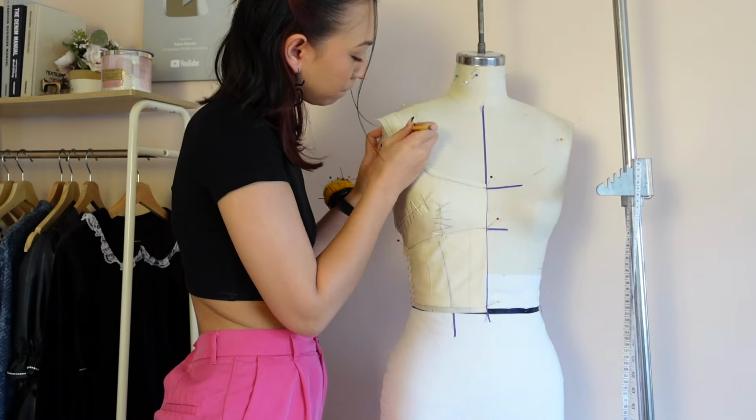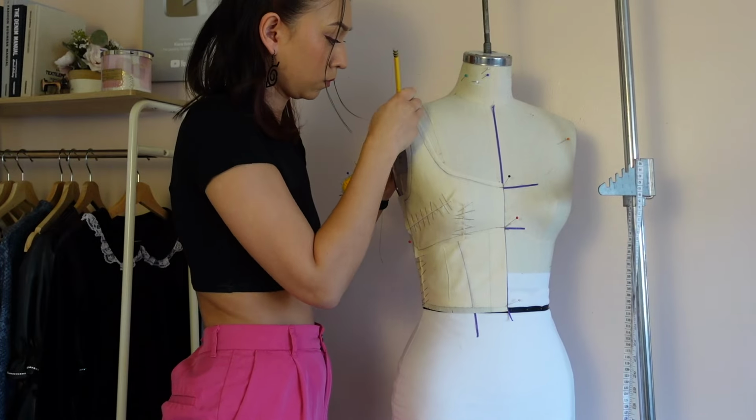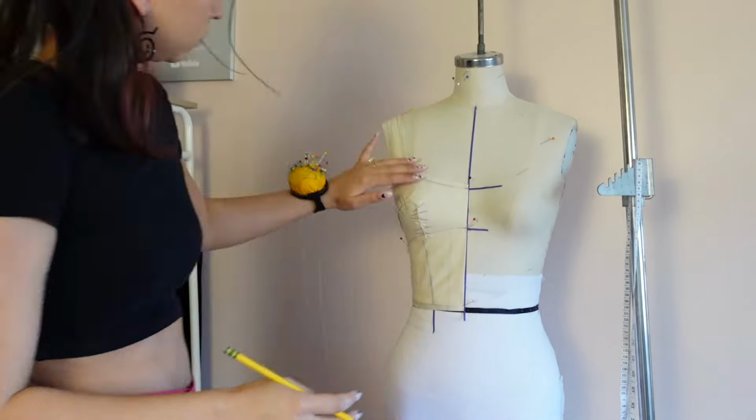Also, every time I pin it back up on the form, I want to be checking to make sure those lines I marked also match up with the draping tape. So right here on the shoulders, I'm realizing it doesn't match up. So I'm going to change that seam again.